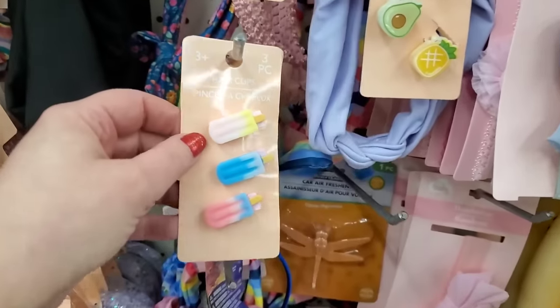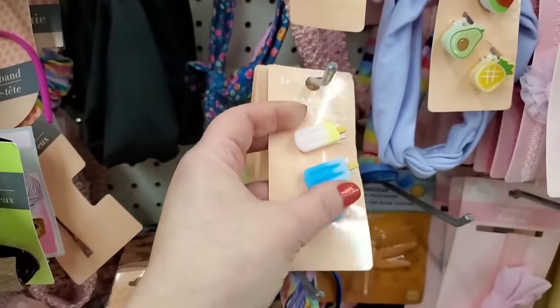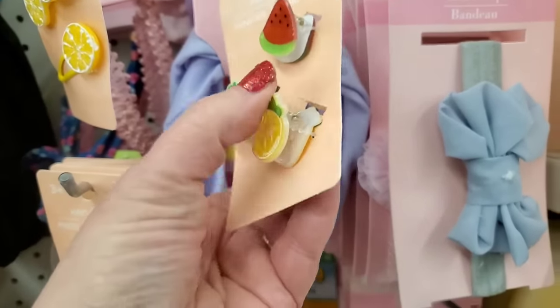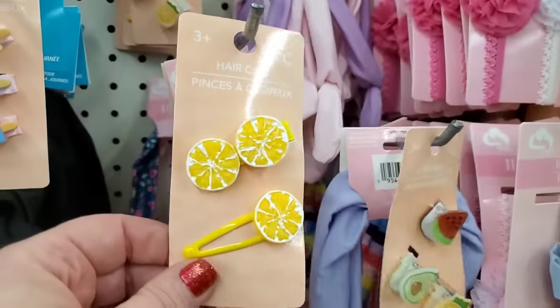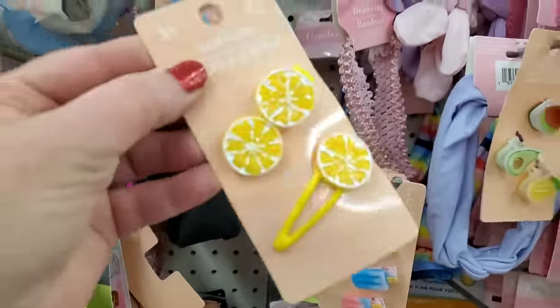These are awesome, guys. Oh my God, look at these. These are for babies, I think. Look at how adorable. Three pieces, hair clips. Then they have this. These are my favorite types of tiny little claw clips. So cute, pineapple, watermelon, or avocado, but my lemon love language is right here. Look at these lemons. They are super cute.